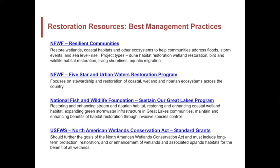As far as land conservation, there's the, is my land conservation slide up? Liz? It's the restoration resources, best management practices slide. Okay, weird.